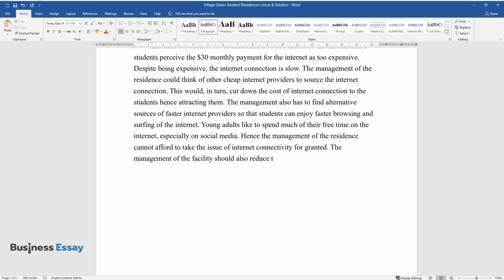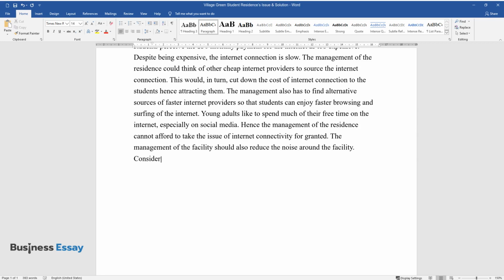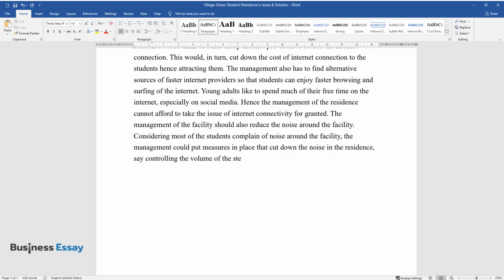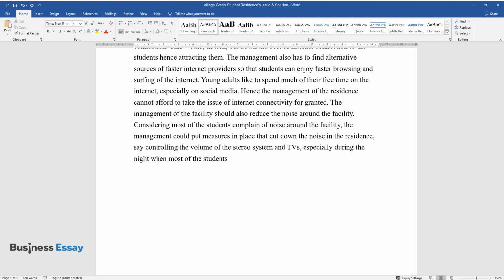The management of the facility should also reduce the noise around the facility. Considering most of the students complain of noise around the facility, the management could put measures in place that cut down the noise in the residence, say controlling the volume of the stereo system and TVs, especially during the night when most of the students want to sleep.